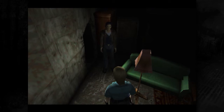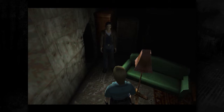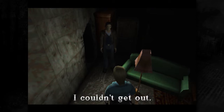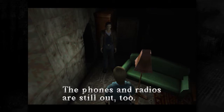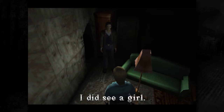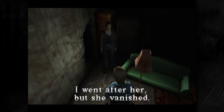I'm glad you're okay. I shouldn't have left you. Things are worse than I thought. It's nuts. What are you doing here? I thought you left town. I saw you go in here, so I followed you. I couldn't get out. All the roads out of town are blocked. Cars have completely stopped running. The phones and radios are still out too. What about my daughter? Did you see her? I did see a girl. Was it Cheryl? I only caught a glimpse of her through the fog. I went after her, but she vanished.